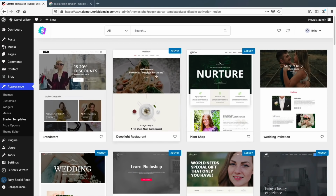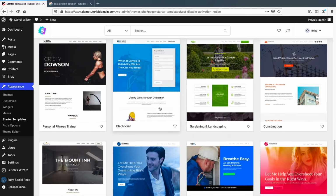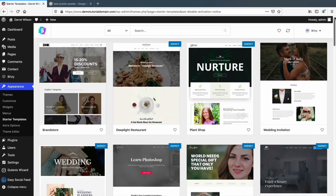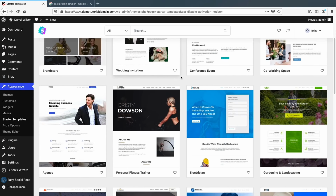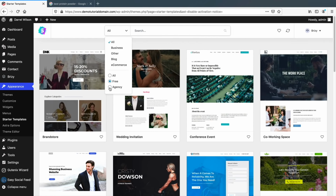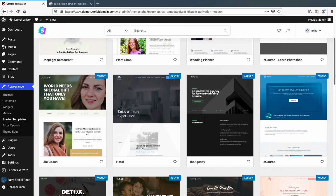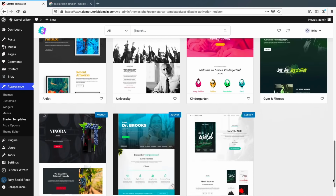And this is the list of the templates that we can use for Astra. So there are quite a lot of different templates that we can use for Brizy. And if you want to see the free ones, just click on free. And these are all the free templates that we can use. Every theme has starter templates and they can really help you out, especially if you're just getting started with WordPress. Now, if you want to see the paid ones, you can click on agency. And this is a list of the premium ones. The images are a little bit more detailed and it just looks a little bit nicer.